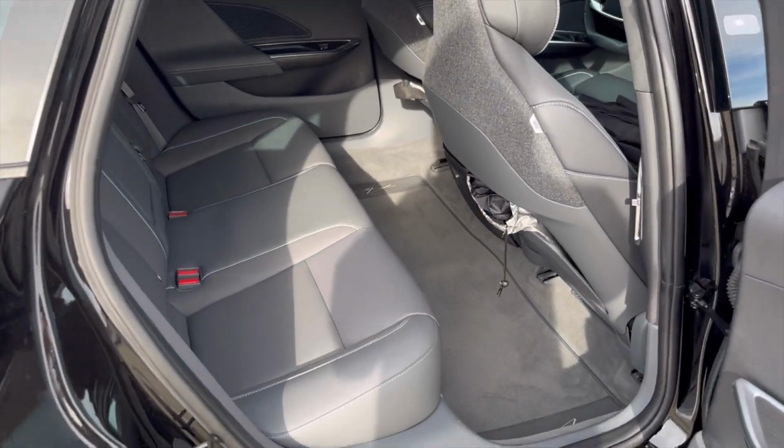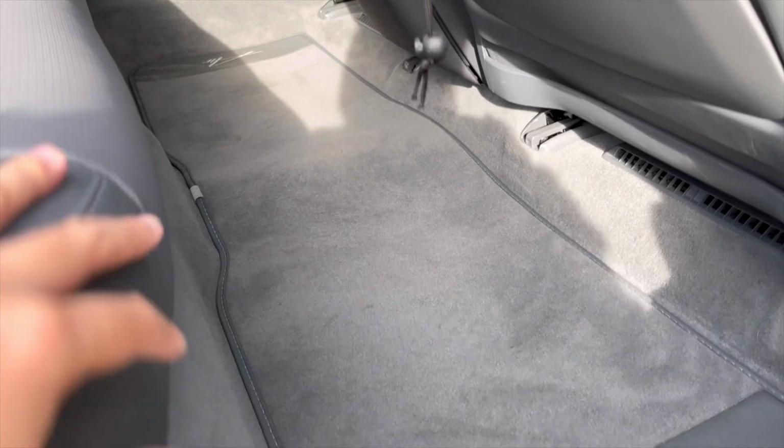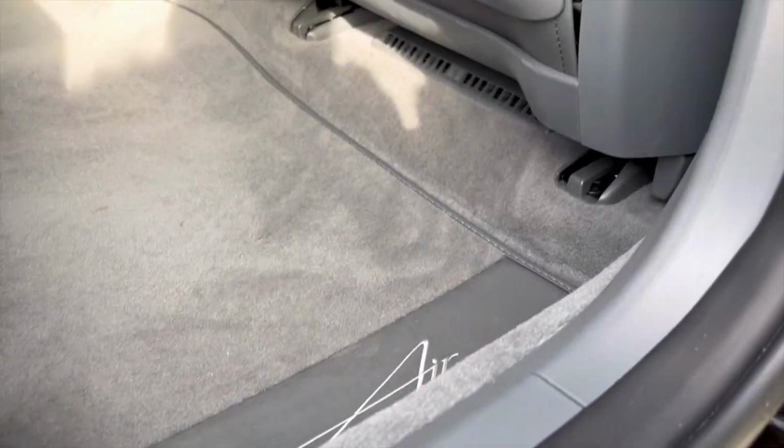But honestly, I think the most favorite thing I like about the Touring or the Pure, actually, hold on. As you know, the battery pack for the Touring and the Pure is actually smaller. It's 92 kilowatt hours, whereas anything higher, the Grand Touring and the Sapphire, have a 112 kilowatt hour battery pack. And that affects your rear passenger's legroom. Let me show you. So if you guys didn't notice, you have a sunken footwell, right?